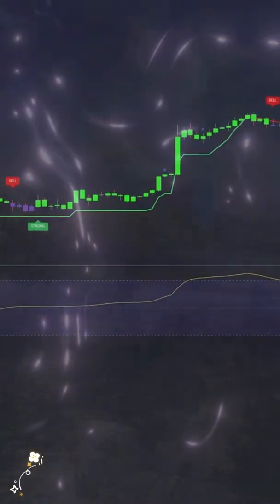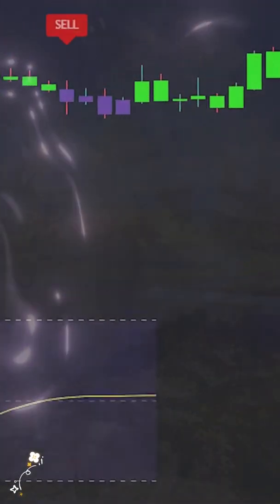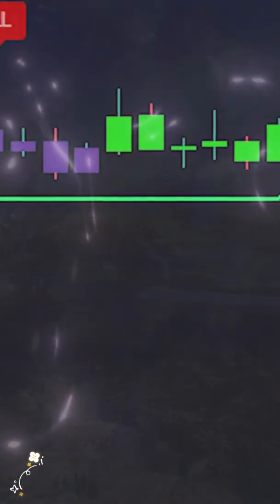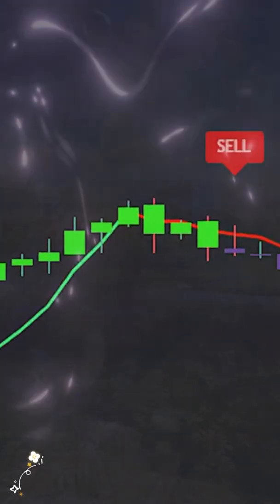The strategy is simple. You only enter once the RSI is above the 50 line, the trend catcher is green, then once you get a buy signal. You can exit once the trend catcher turns red, for instance right here.